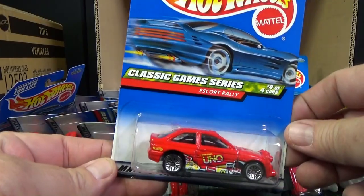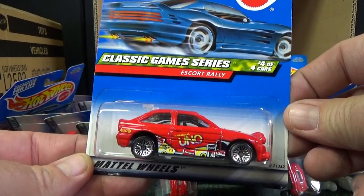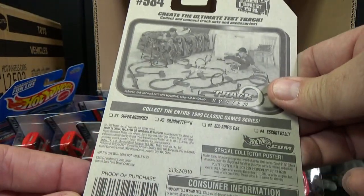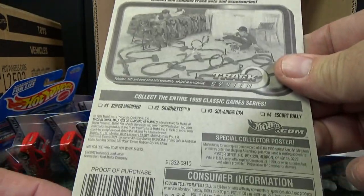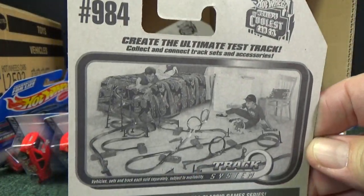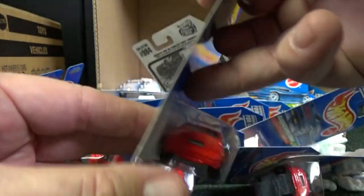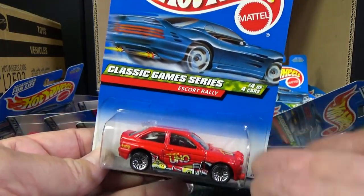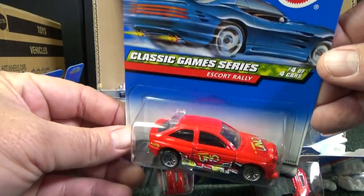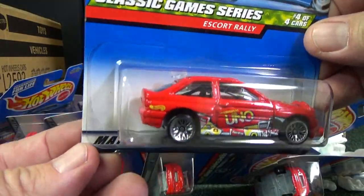Oh, well. Classic Game Series Uno Escort. This car was hard to find. They didn't put case codes. I don't even know, actually. That's interesting, I didn't think about it. I don't know if they put case codes anywhere on the package back then. But this car only appeared in like one case code around August, September. It's almost like Mattel had to hurry up and get it out for the model year.